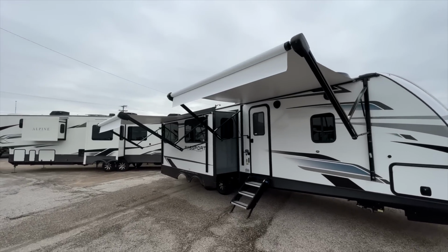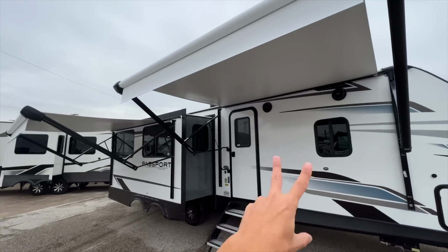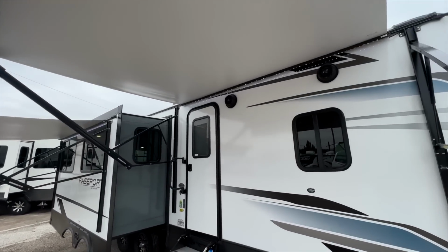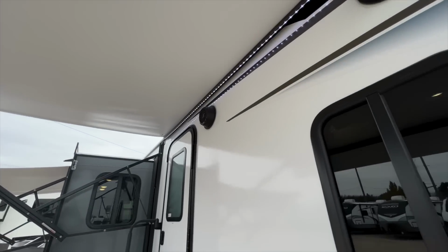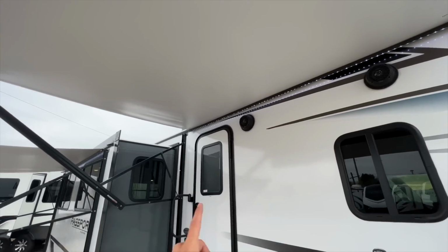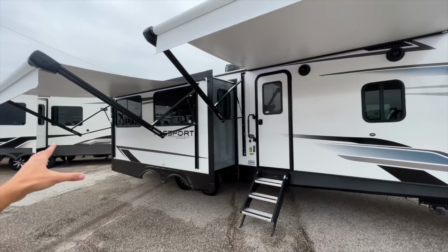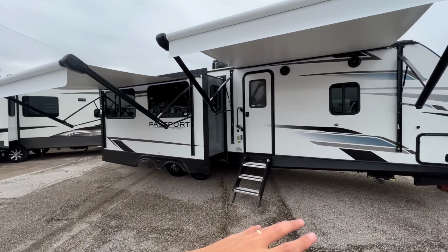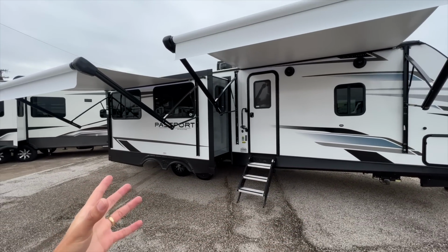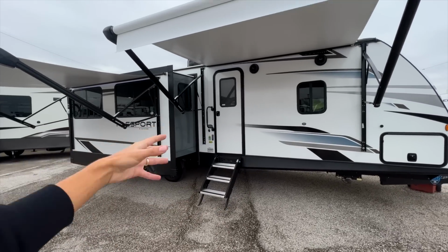Two awnings outside, so you do have an awning on the slide out there, and then an awning here, two outdoor speakers, and then you do have LED light strips underneath each awning there. So whether your awning is in or out, you do get use of the LED lights on both light strips there. So that's going to illuminate in the nighttime this whole entire space underneath here. Doesn't really translate well during the day, but at night those definitely illuminate this whole area here really nicely.